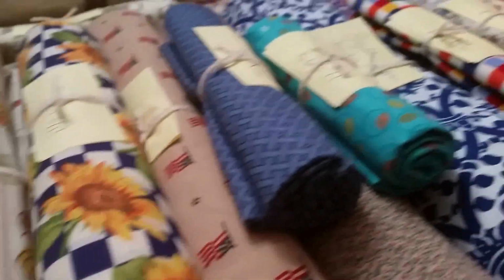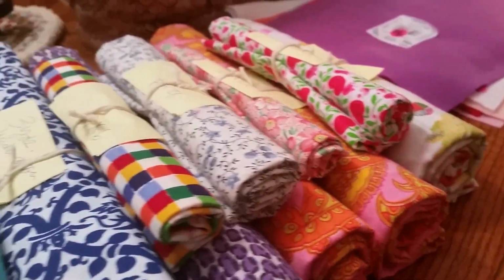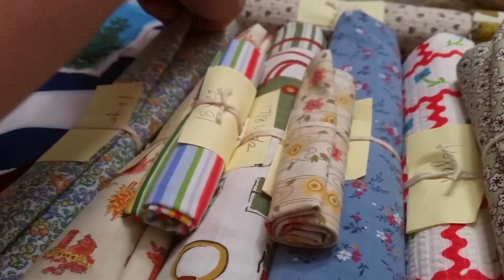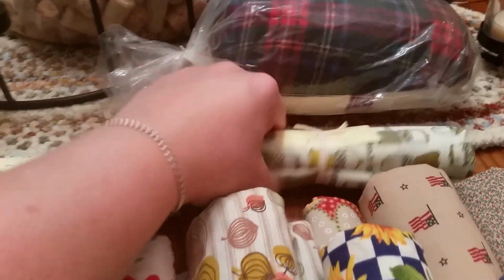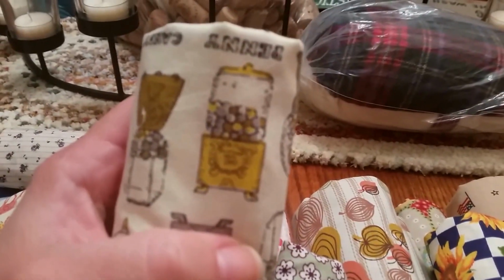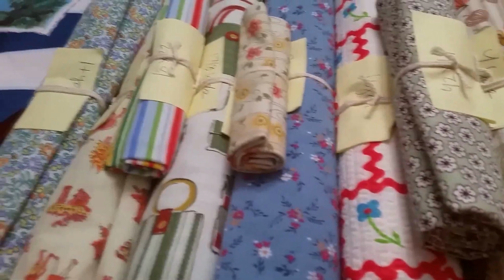All of these, like I said, were in bins. She had to fill a grocery bag for $1. So I got all of this fabric for $1. Once I got it all wrapped up, I haven't priced it, but it's going to be about $55. Look at this one. I think this is probably one of the oldest ones in there. It's got little gumballs, and it says penny candy on it. So all of this is about $55 for $1.